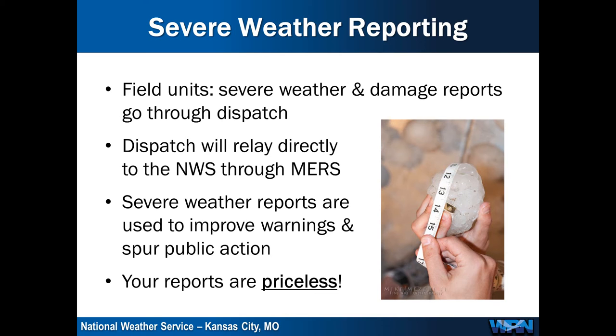When it's a hail or a wind report, it still really improves the quality of the warning. If I have a severe thunderstorm warning out for 2-inch hail, then I get a report that says there's 3.5-inch hail, not only am I going to update that warning, which improves its quality, but it also adjusts my conceptual model. So I can say, hey, now I know this storm is capable of producing 3.5-inch hail. I'm going to adjust how I warn for the rest of the day. So it not only improves the quality of that one warning, it improves all of the warnings for the rest of the day. So your reports are absolutely priceless, and we definitely couldn't do the job that we do without your reports.